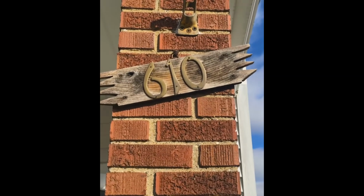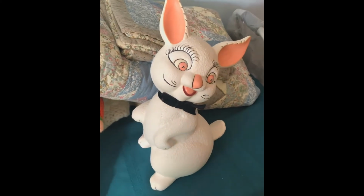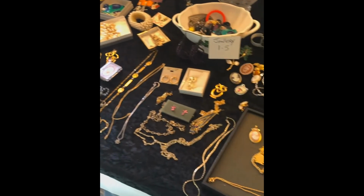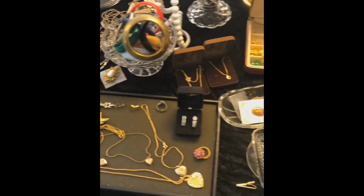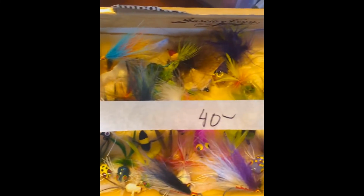This means inside the house, there's tons of ceramic pieces. Way too many to show. These ceramic ducks were part of a full bathroom set. The ephemera table was also worth looking at. But in the basement was a fisherman's workshop, which had all the supplies needed to make any kind of lure imaginable. Some already made lures were bundled into small lots.